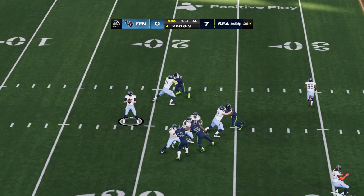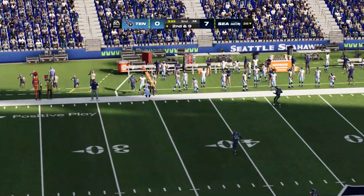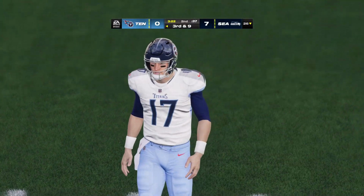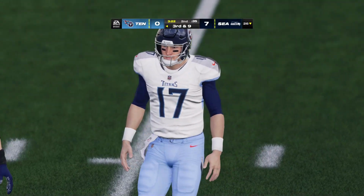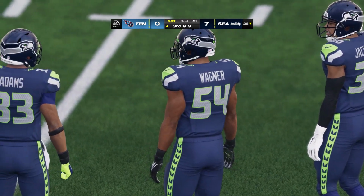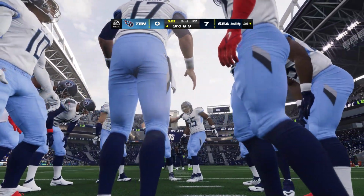Tannehill now to throw. A throw out wide, going to be incomplete. No receivers open, so he's forced to put that one into Puget Sound. That's a great job defensively blanketing those receivers. And ultimately, a smart idea by him just to get the ball out of there.